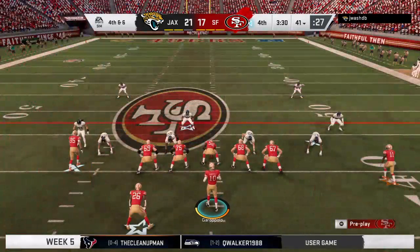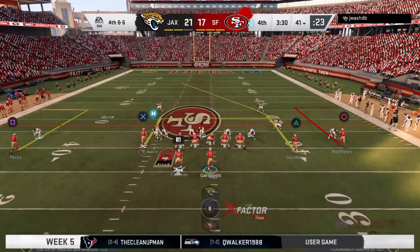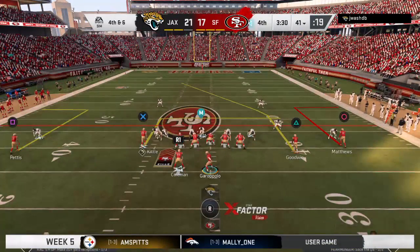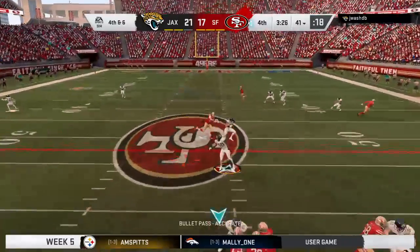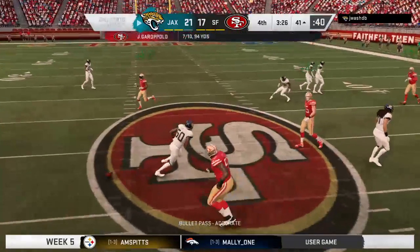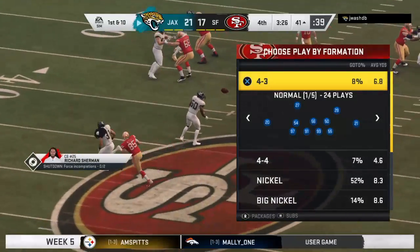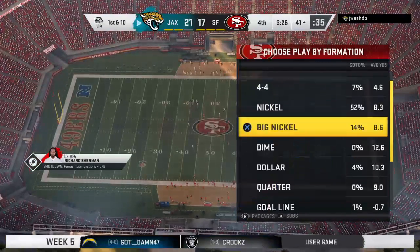Here we go. And they're going to at least line up to go for it here on fourth down. Garoppolo going to go on fourth down. And no, it's incomplete. The Niners go for it, but it doesn't work out. And the Jags take over in terrific field position.